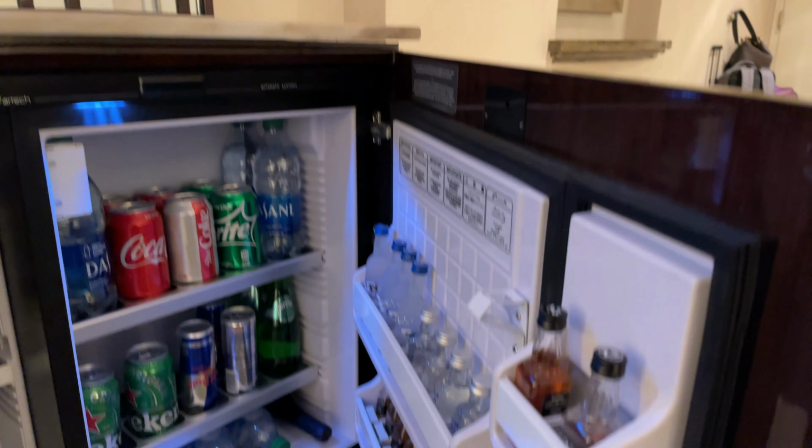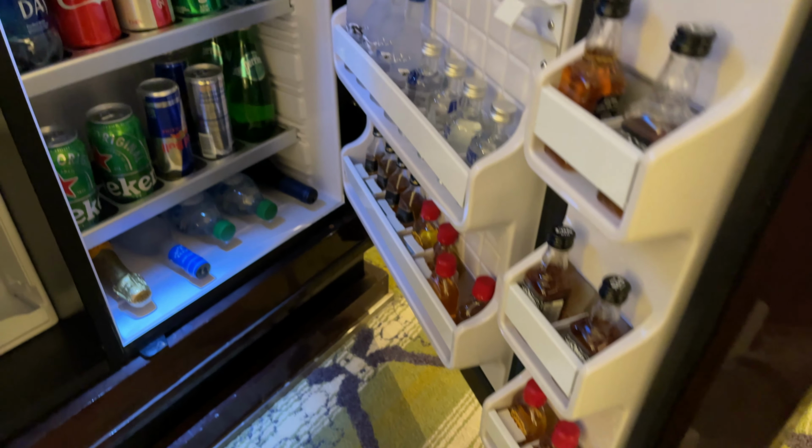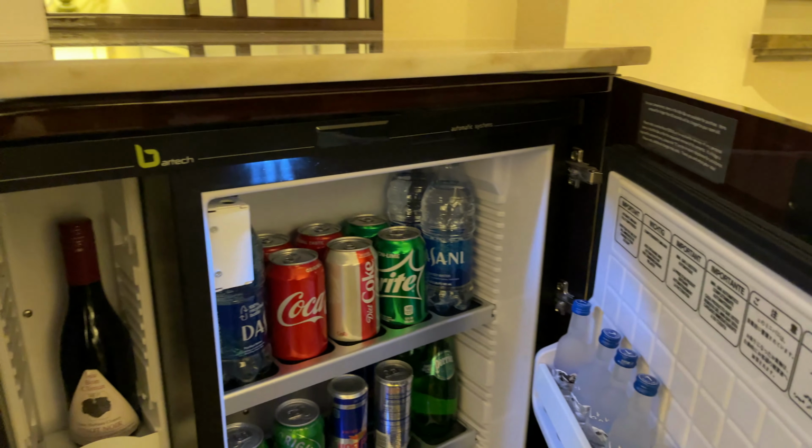Always just a reminder, don't touch the stuff in the minibar because you'll be charged an arm and a leg.